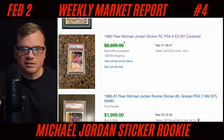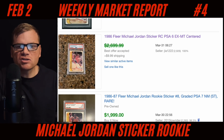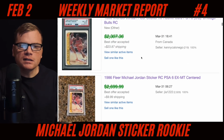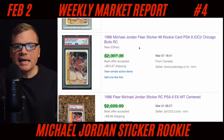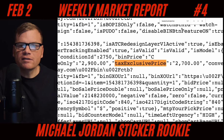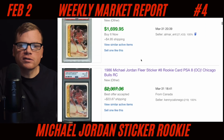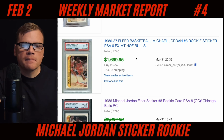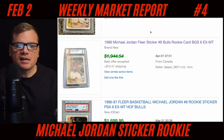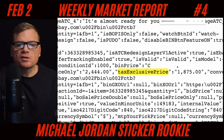Here's a PSA 6 listed for 2,699 or best offer, and the best offer accepted was 1,950. So 1,950. So here's a PSA 8 with the off-center qualifier listed for 2,307, and this one sold for 2,700. So 2,700 on that. So here's a buy it now. It's for 1,699. That is a PSA 6. Here's a BGS 6 listed for 1,944, and this one sold for 1,875.